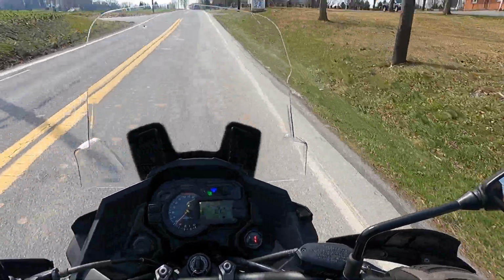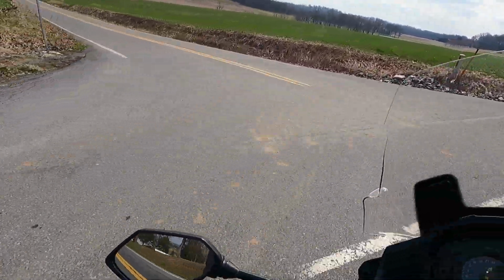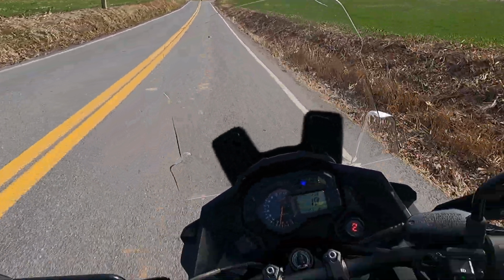And even at low speed, handling on this bike is phenomenal. It's very, very easy, which is really surprising for a tall bike.